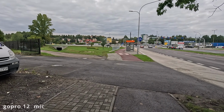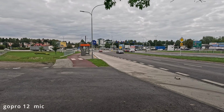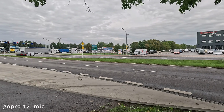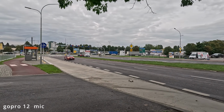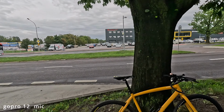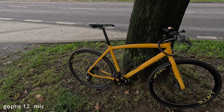Good morning everyone, and in today's video, GoPro 12 video test in 5.3K, 30 frames per second, horizontal lock. Why not 60? Because horizontal lock is only available below 50 frames per second. So this is 25. There you go, that's my bike.